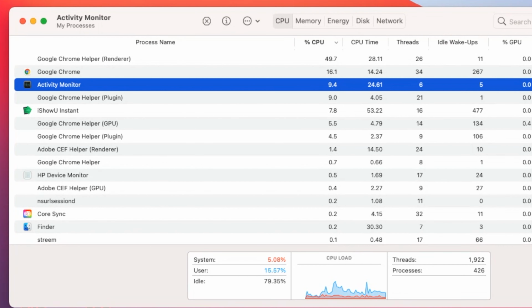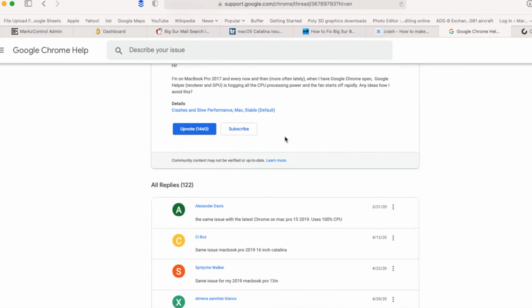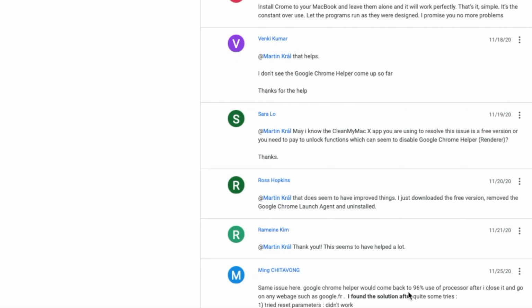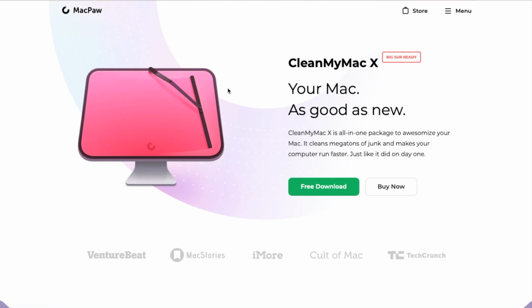CleanMyMac. You know, this gentleman, or I assume it's a gentleman, said all these things didn't work, just like for me. But this one worked. This Martin Crowell said, I tried disable agent via CleanMyMac, and problem is solved now. So even in the free version, which I downloaded here, you saw that it worked. So that's the solution. It was a heck of a Monday, but we got the solution.